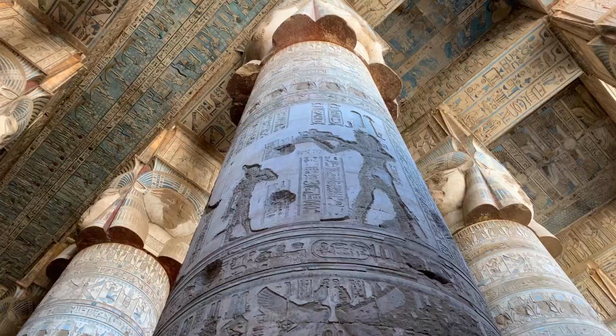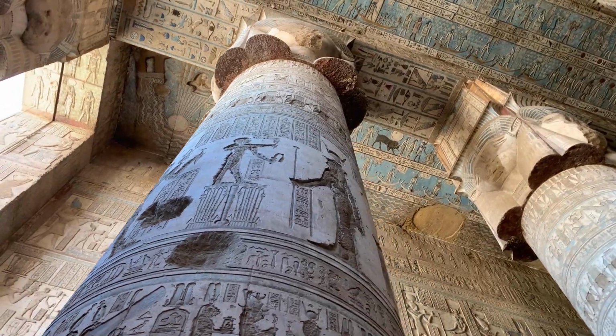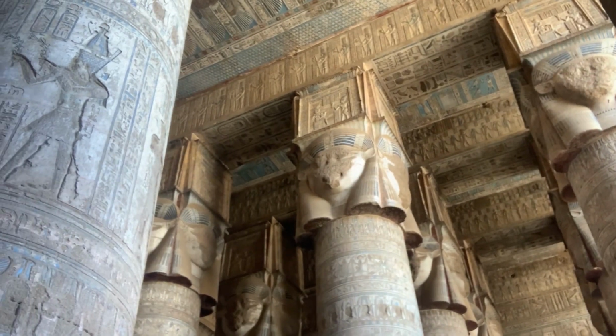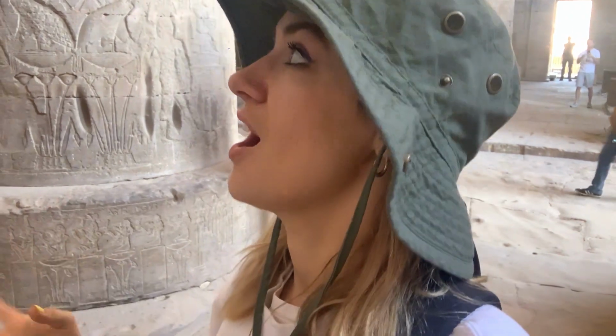This is hands down the most impressive to the eye, I think. Like, just look up. The ceiling is entirely covered from head to toe, everywhere. I can only imagine, if this is impressive now in its ruin, imagine when this was brightly coloured with gold. I mean, I'm having a moment, not gonna lie. Impressed? Yes.